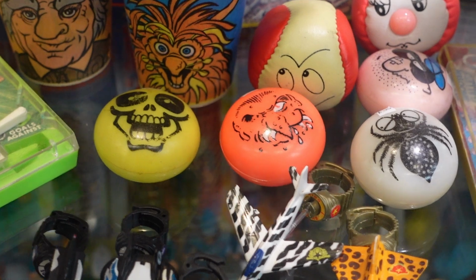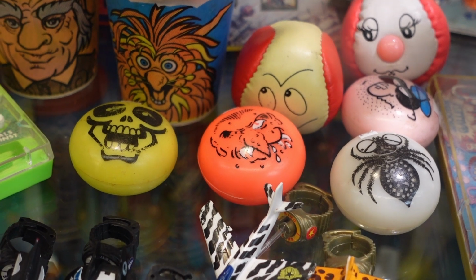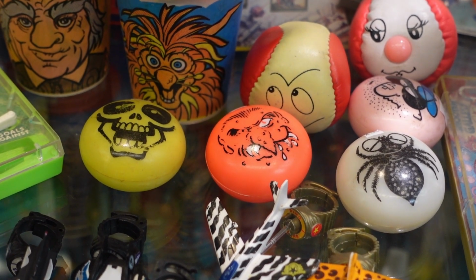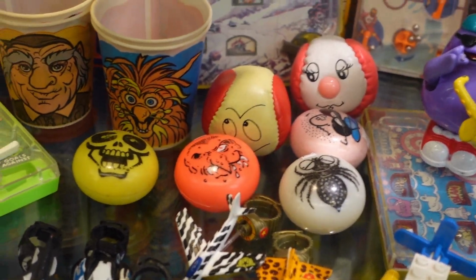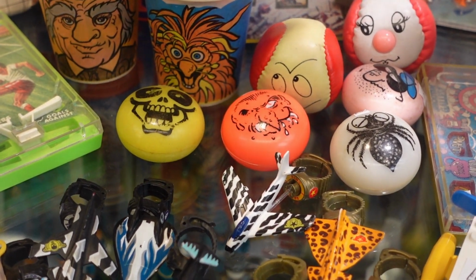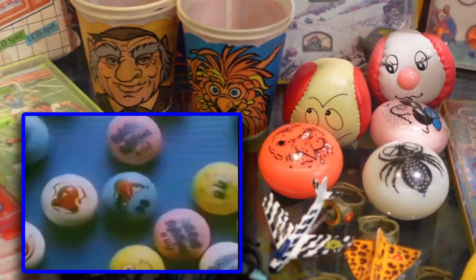I was seeing so many things I'd forgotten about. So those things there, those three little round things, I think they've got a weight inside them, and they used to wiggle when you rolled them down a hill. I can't remember the names. What are these called? They're like big jelly bean type things. Not jelly bean, jumping beans. Wiggly Gigglies. Wiggly Gigglies, that's the one. Yeah. Completely forgotten about those.